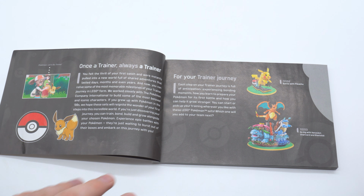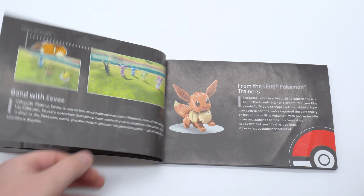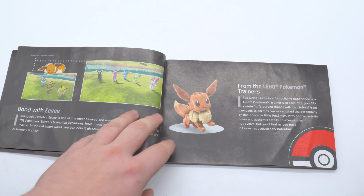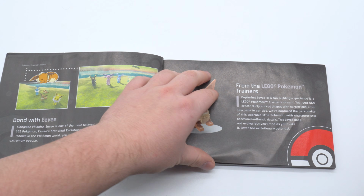which is cool to see they're doing some of the more modern stuff as well. It's not just fully nostalgia bait. And then they're like, yeah, buy Pikachu, buy the starters as well. And then after that, we actually have screenshots from Legends Arceus telling you about the Eevee evolutions. And then they talk a bit more about the model here.